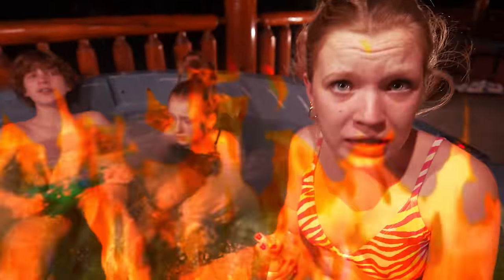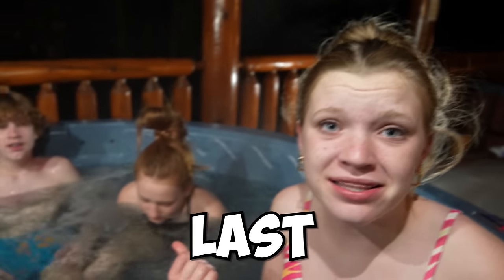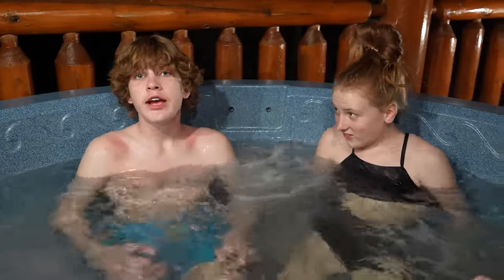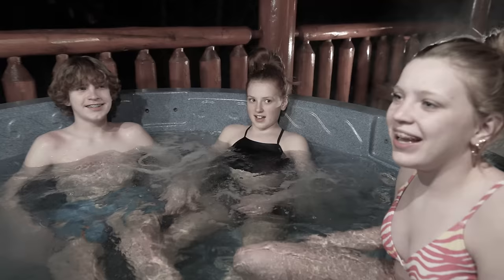Right now, we're sitting in a super, super, super hot tub while the air is like freezing cold. So we're just gonna see who can last the longest in this freezing yet hot weather. As she didn't mention, the tub was really hot, and then the air is really cold, and I hope my pinworms come out. Okay, that's some TMI on the internet.